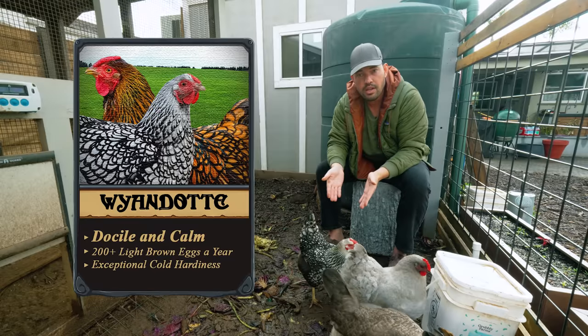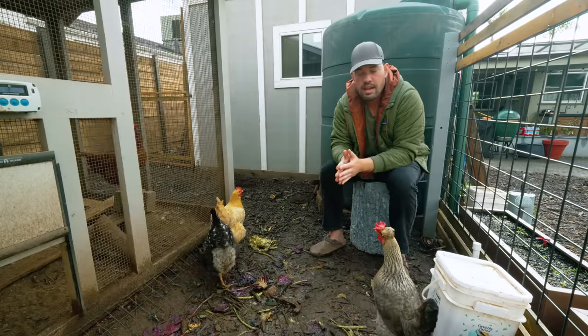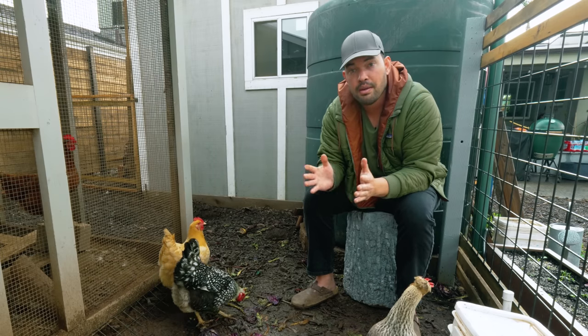And if you like this look, well, there are 10 different color variations that you can get in this breed. In fact, one of them is going to be coming up in my next batch of hens.